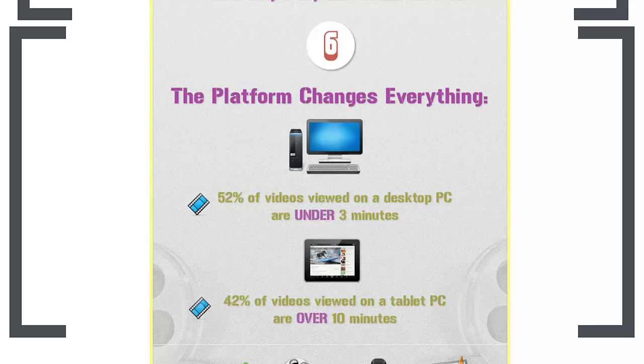Now, with the responsive web and with new web technologies, it actually means that you can tailor your videos for customers. You need to talk to your web designers about this, but if you can present a short video to people browsing your website on desktop, but a longer video to people browsing your website on mobile or on tablet PC, then it could be that you could increase your sales conversion percentages quite a lot.